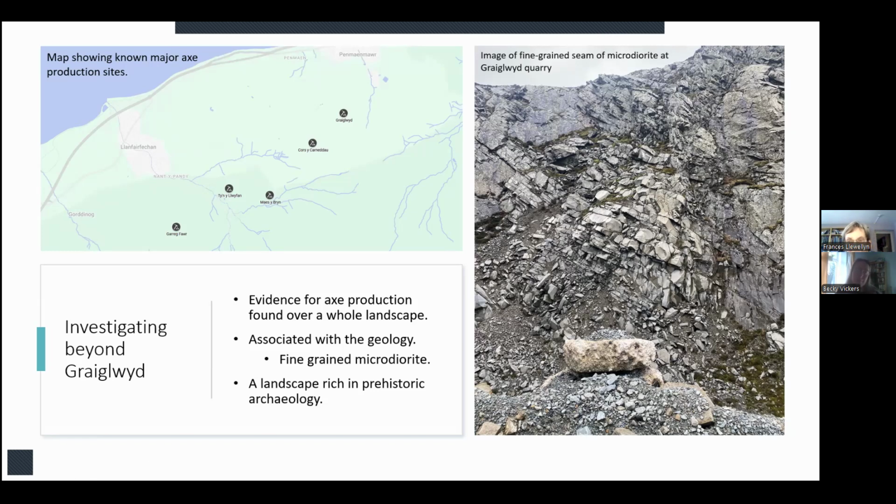And it's these margins where we find this fine-grained rock is where we find the most evidence for axe production. So the major production sites that have been identified so far are Graiglwyd, the slopes of Dinas, and a farm called Tynddol and Graig Fawr, all to the west of Craiglwyd. But it's also important to mention that there are axe production flakes found all over this landscape, particularly within this sheltered basin here known as Ffaen Llanfair, between the site of Tynddol and Maes Bryn, which is the location of a possible contemporary settlement location.